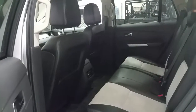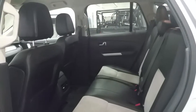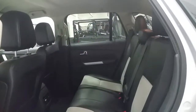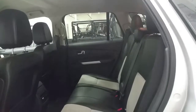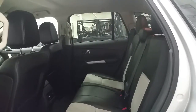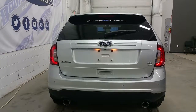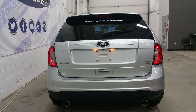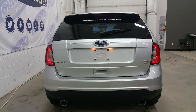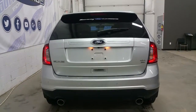We have second row power windows, door speakers, and door storage, a 60-40 split bench, a fold-down available armrest in the middle seat, rear air vents, and lots of legroom. We have LED-style tail lamps, chrome-tipped dual exhaust, rear park sensors, rear window wiper, and a large spacious cargo storage area behind the second row seats.